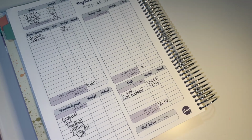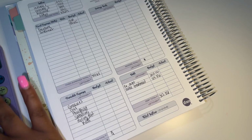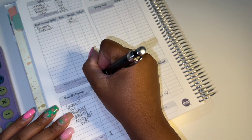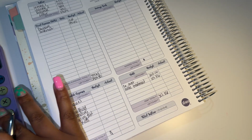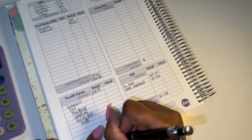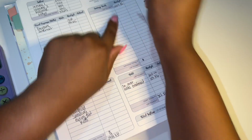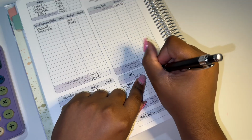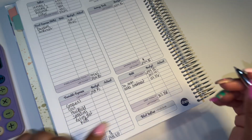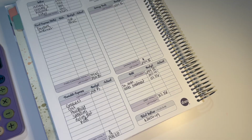So let me just make sure y'all can kind of see everything. So now we're going to start from the top and add in the leftover monies. So we'll start at $3,329 minus $414.65 equals $2,914.35. We'll roll that over here to savings, and we're not taking anything out of here. And then we'll minus $307.86, and that brings us to $2,606.49 that we would potentially roll over into August.